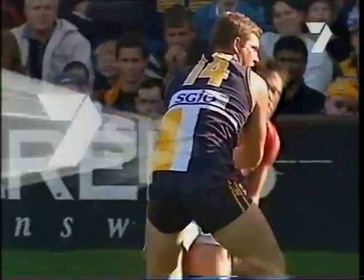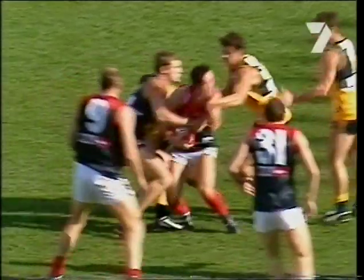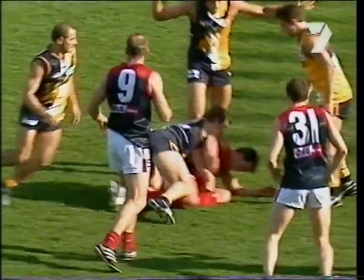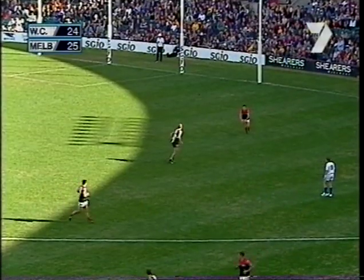Like you're saying, Scotty, they've got to get Cummings out in the open and give him opportunity. But if they just bomb it in like that, the Melbourne defenders are going to rush down and crowd up Cummings' area, and they'll stop him from taking those marks.